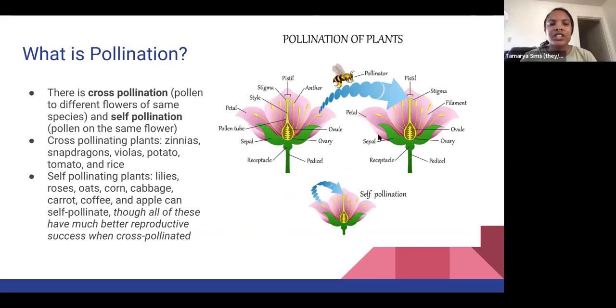So when we talk about pollination, there are two types that we hear a lot about, which is cross-pollination and self-pollination. Cross-pollination is pollen that is from a different flower of the same species. In this picture, it's not an actual picture of a flower, it's a drawing, but we can just say that these are the same species of flower. And so this pollinator taking pollen from the left flower and pollinating the right flower would be cross-pollination.